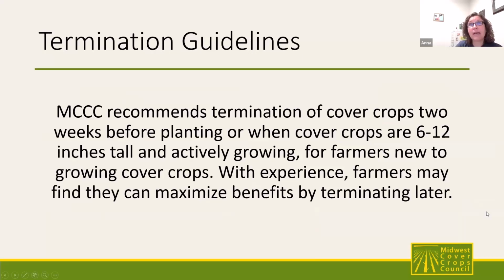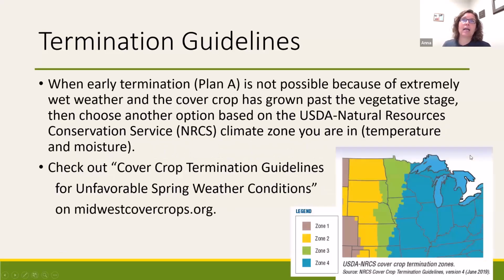We've also got some termination guidelines. We like to encourage farmers who are new to cover crops to terminate early, in that 6 to 12 inches tall and actively growing. And as you get more experience, you can delay termination for some additional benefits. We've also got a section in the guide that talks about when our plans don't carry through, when the weather doesn't cooperate. And so we've got some recommendations in there for how you might deal with a delayed termination based on your area of the Midwest and what USDA NRCS termination zone you're in.